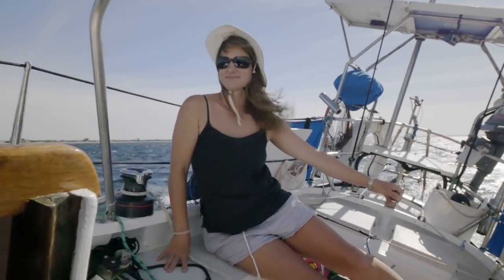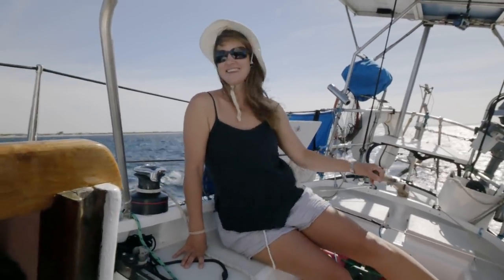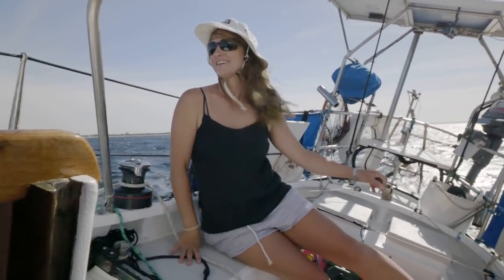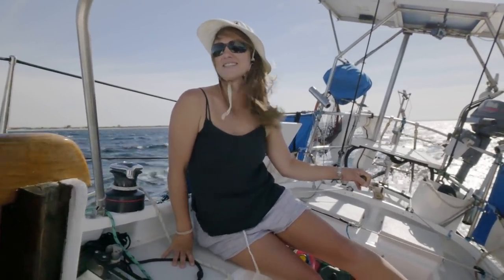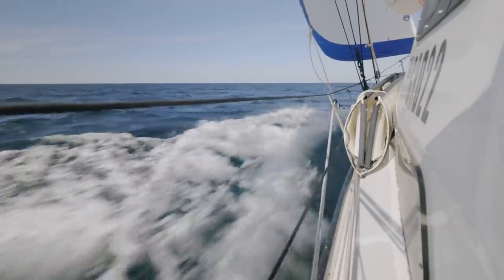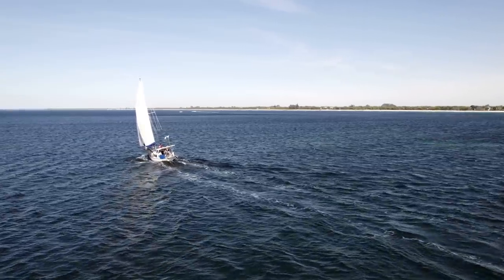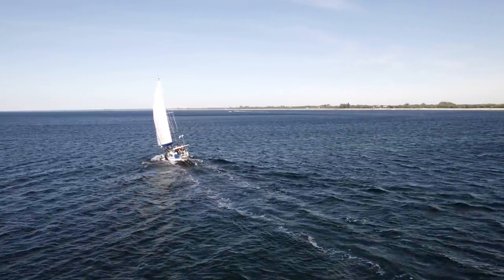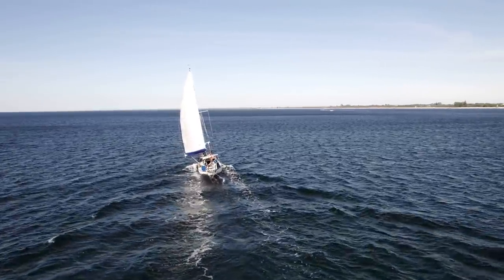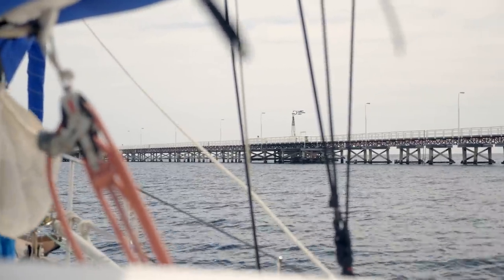Feels fast. It feels fast. Oh yeah, 6.8. You having a good time? Yeah. We got through the hectic stages, it was alright. I only had to dump the mainsail once.